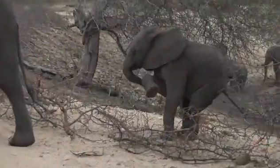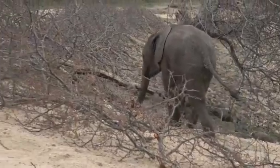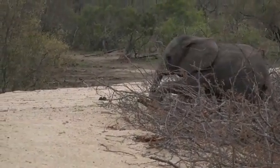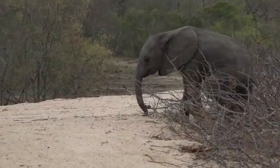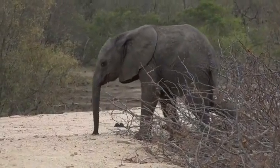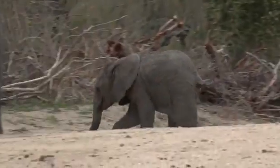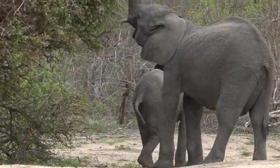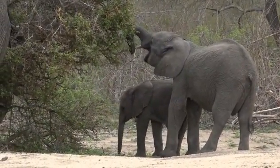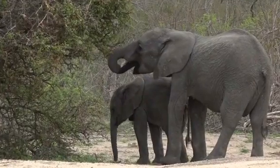Oh, he looks like he's going to fall over. He's stood on a thorn. What did you do, you silly creature? Now he looks all embarrassed. He's trying to step so carefully through the thorn bush. Ah, success. Now I'm running back to my mother. Oh, that was too special. There's definitely not a pose you see elephants in very regularly.